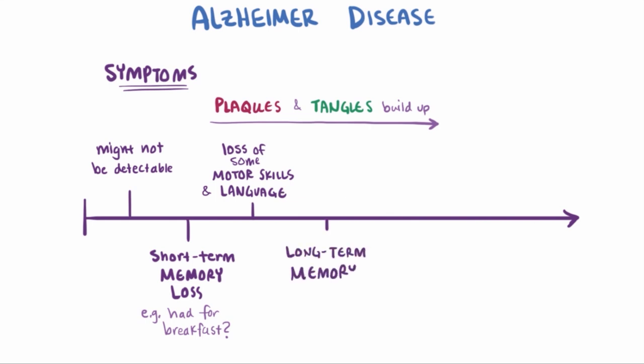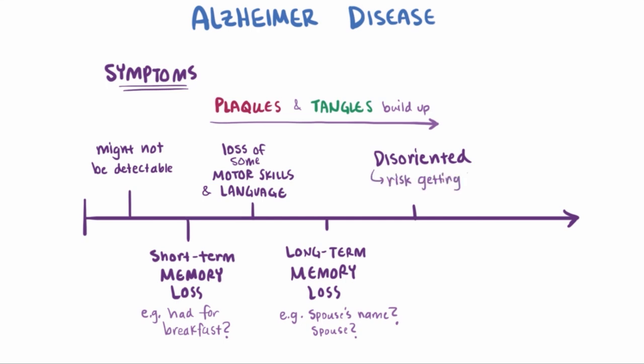Eventually, they lose long-term memory, like forgetting the name of their spouse or even that they're married in the first place. And they progressively become more disoriented, which can be dangerous because they might wander from home and get lost. In the late stages, they become bedridden, and the most common cause of death is actually infection, like pneumonia.